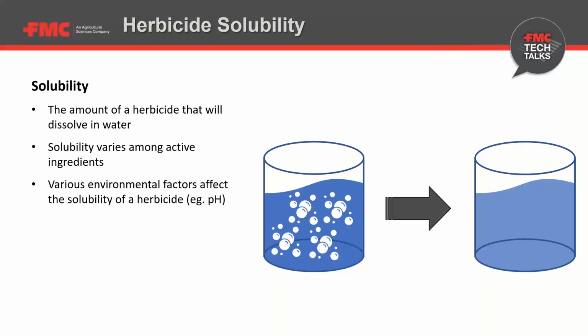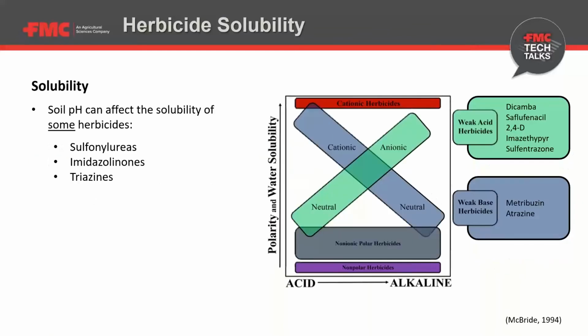So let's first talk about solubility. Solubility is the amount of herbicide that will dissolve in water. Herbicides have a range of solubilities, and various environmental conditions can affect the solubility of a given herbicide in the soil. This can potentially increase or decrease the amount of herbicide that goes into solution. A good example of this is soil pH. I'm not going to go into too much detail regarding pH. This is a whole other topic. Perhaps it'll be an FMC Tech Talk in the future. But I just wanted to draw your attention to the fact that soil pH has a greater effect on some herbicides than on others. Particularly, the solubility of weak acids and weak bases is affected by soil pH.